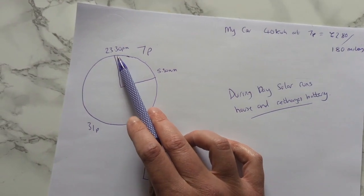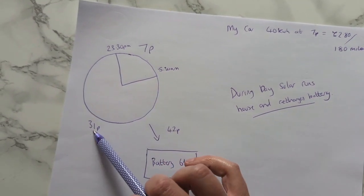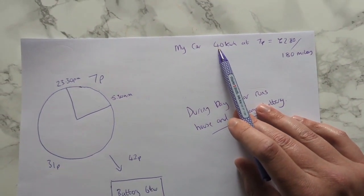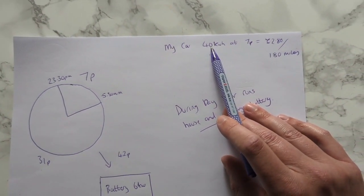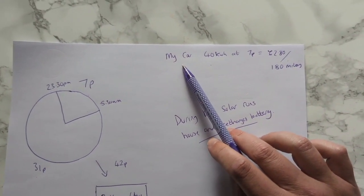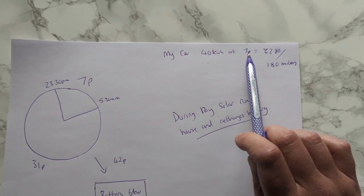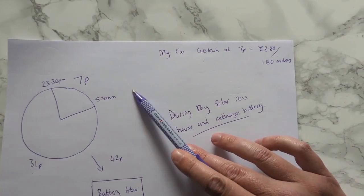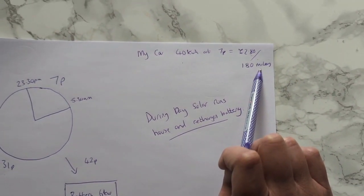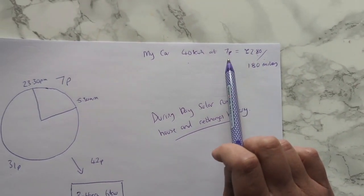Now, between 11 and 5 a.m., I pay 7p per kilowatt and 31p during the other hours, right? On average, I have about 40 kilowatts of battery that needs charging. About 180 miles, right? That's all I averagely use each day. Sometimes less, sometimes a bit more. So that's about 40 kilowatts of energy at 7p. Over the 6 hours, on a 7 kilowatt charger, it costs me £2.80 for 180 miles, which is brilliant, isn't it?